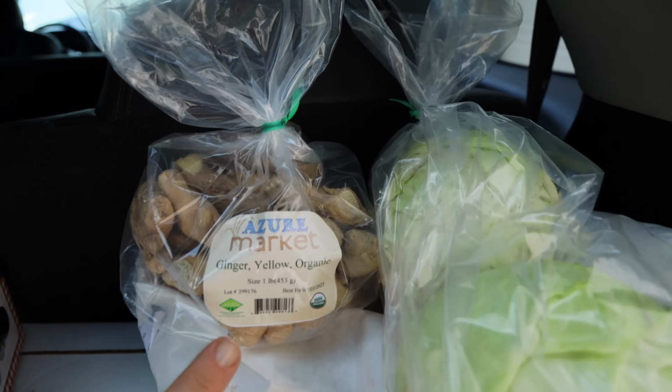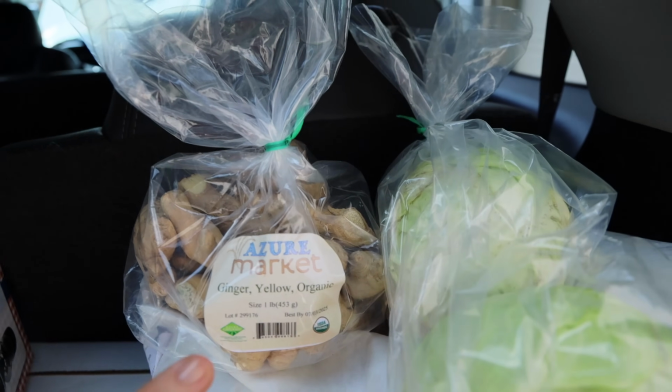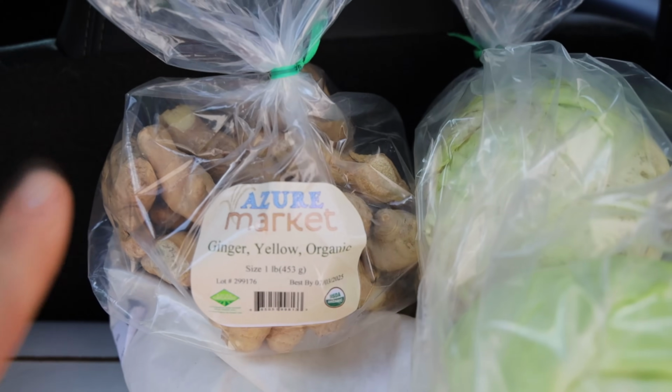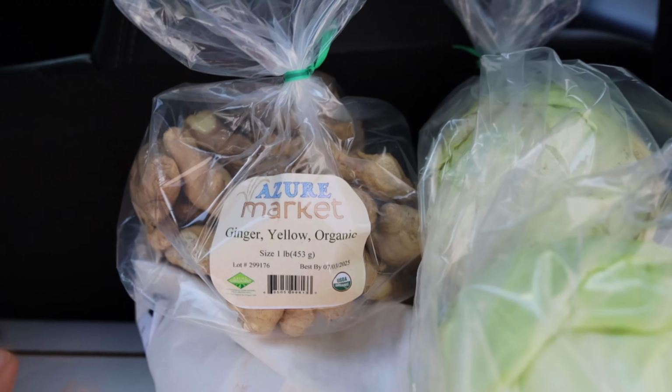And right under the book is the organic ginger. Now, I am growing ginger, but I have been using it so much in juicing with carrots and green apples that I actually ran out.